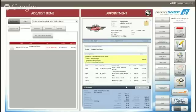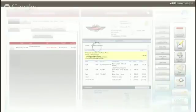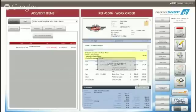So now that I have the job authorized, I'm going to go ahead and save it as a work order. I'm going to hit save and continue. Now what's great about MotoShop is, now that we've created that quote very quickly, we also take care of the back part of the house, where we can do all the scheduling, and we can keep track of the technician workflow.